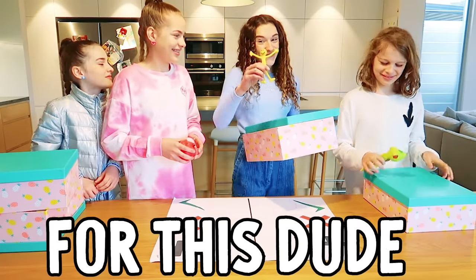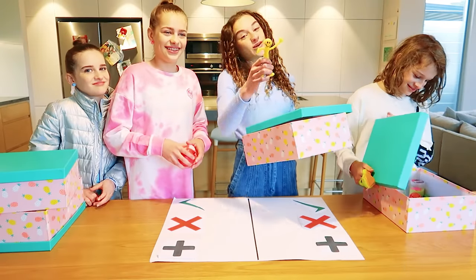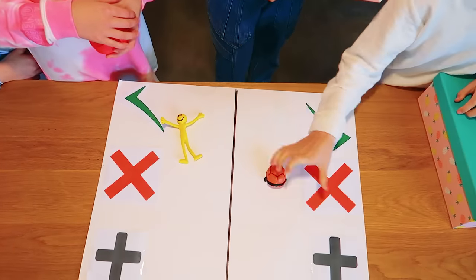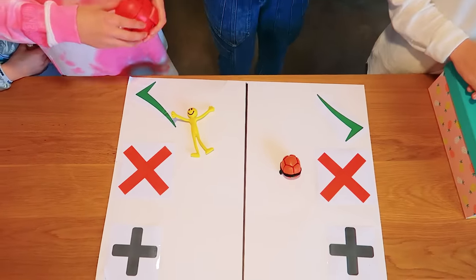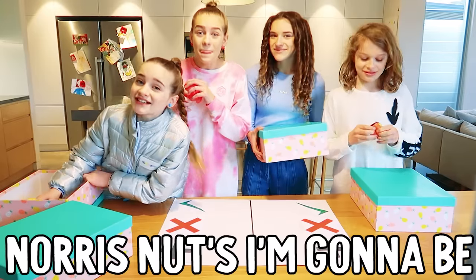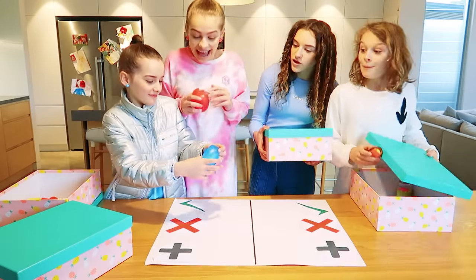Does anyone want to offer for this dude? He's really good, but I'm not gonna show you what he does. I'm gonna leave it a surprise. I'll offer him this. I kind of want you to add. No, I'm not adding. So no. You need to add. No. Sorry, Seth, I'm gonna be trading my best item.